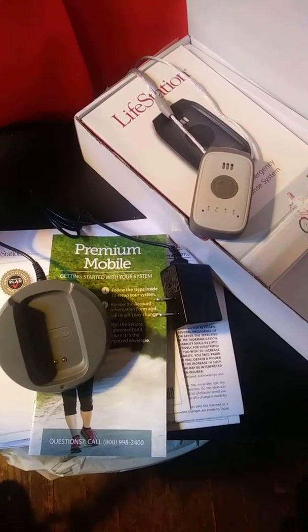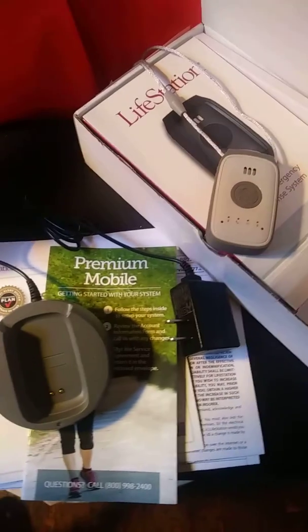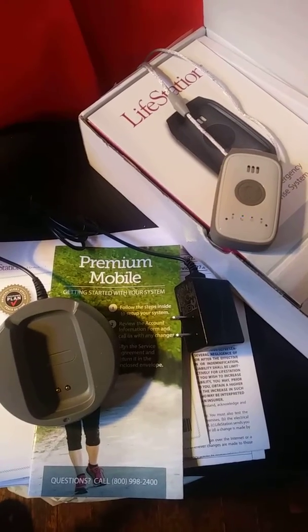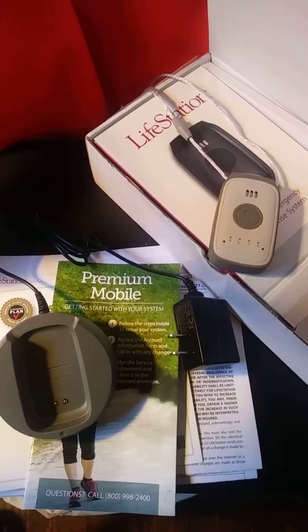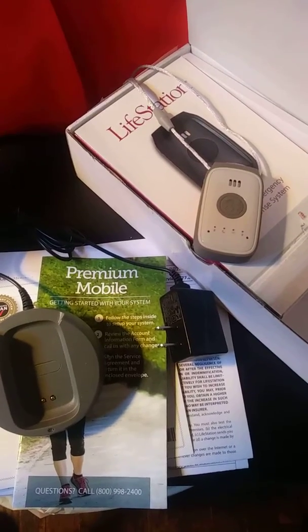there are many, many other uses for these. You'll see on the package here, there's people at the beach on their bikes. In some of the literature, there are construction people in remote places that might have an accident and might need to call for help. So open your thinking a little bit about how you can use one of these, but I just wanted to make a video to show you what comes with it.